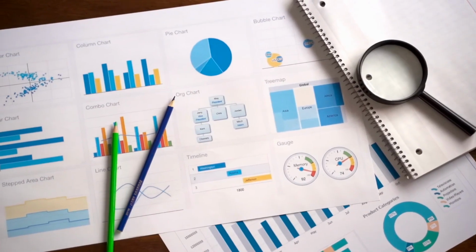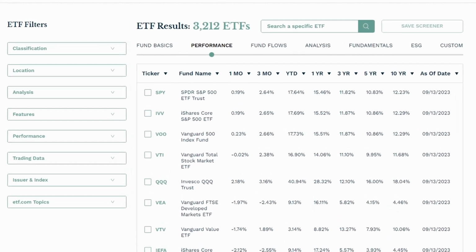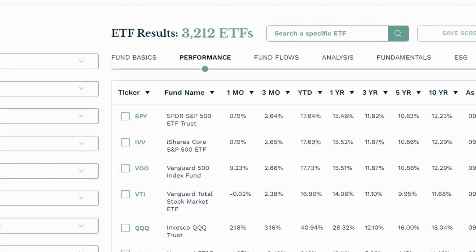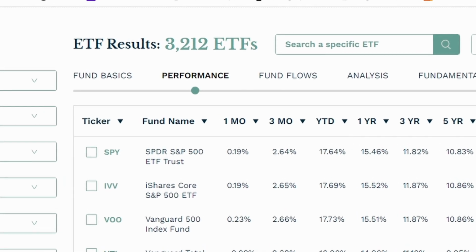So let's do some research together and find the top performing growth ETF and income ETF. For our research, we're going to use ETF.com and their screening tool. And before we even start our deep dive, you can see that there's 3,212 different ETFs to choose from, so we're going to need to whittle this down a bit.